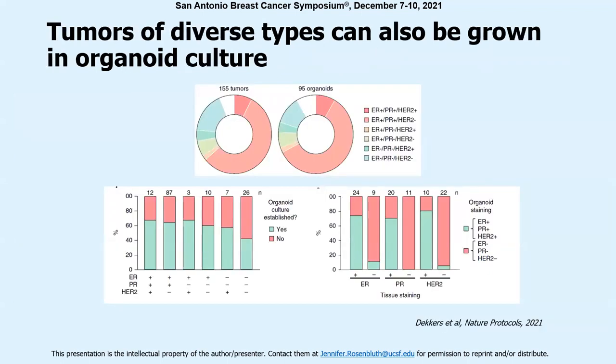We turn now from normal tissues to tumors. Studies have investigated the ability of organoid cultures to preserve the different breast cancer subtypes as well. And as you can see, not all tumor samples are able to be converted to organoids. This shows the success rate of establishment of organoids from these tumor subtypes.